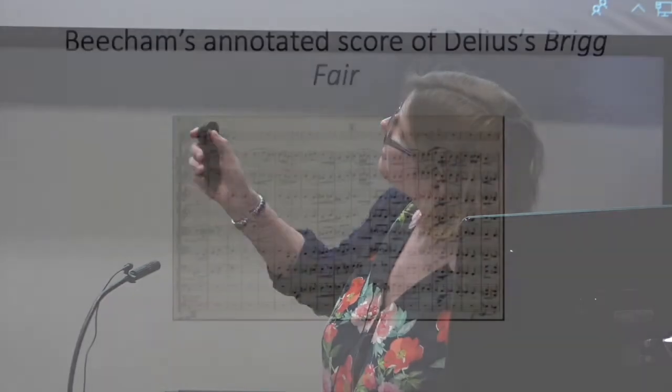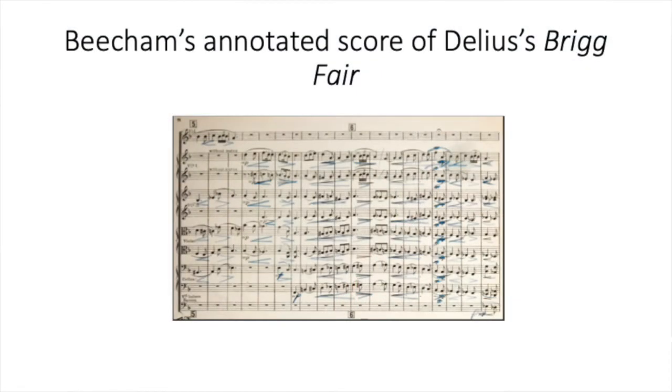Can you see that okay? Can you see the blue? So you can see that there is a ton of blue here, and this is what Beecham did. He's famous for using his blue pencil and adding lots of stuff onto the score. And if you go to the shop, Blackwell's Music down the road, and you say, I want a score of Brigg and I want the most authoritative one that they've got, they will give you a score which has all of this blue printed in, and no one will tell you what's Beecham and what is Delius.